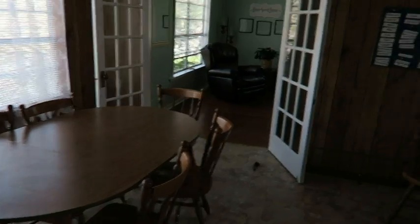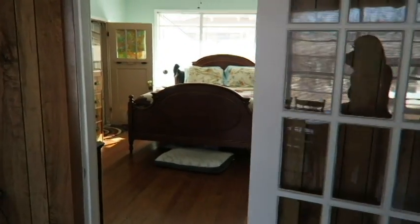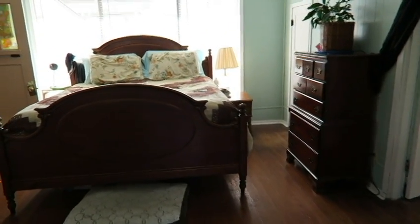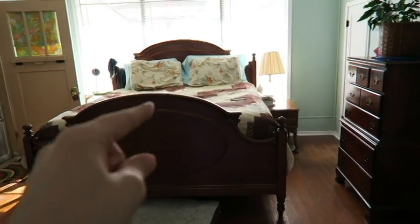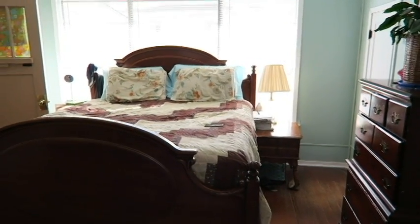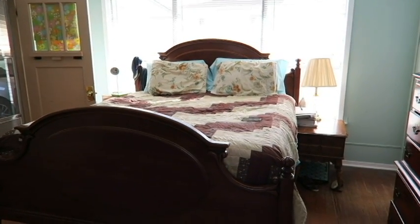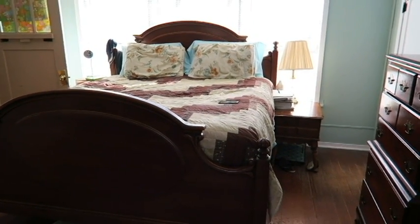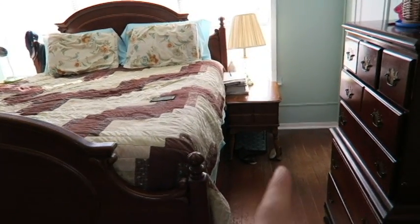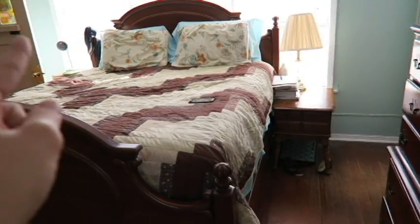This house is a huge circle. And so through the dining room, another French door, is our bedroom. And I really want to get a new bed set for us, but I cannot find one that I like. And I've kind of realized that what I really want is a white one with colorful pillows, and at this time in our lives that is not a good option.